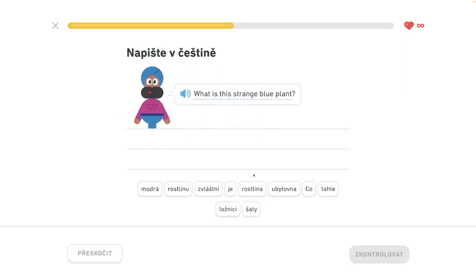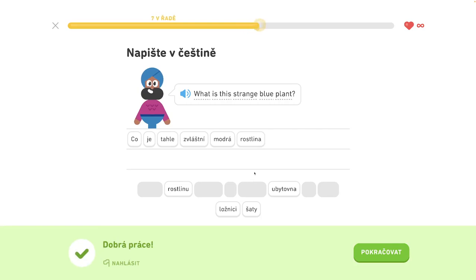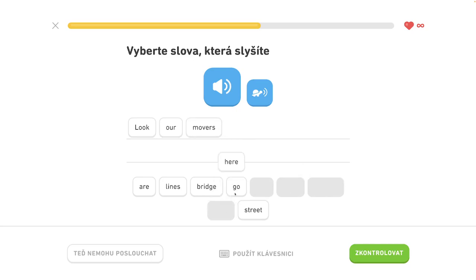What is this strange blue plant? Čo je táto zvláštna modrá rastlina? Look, our movers are here. Pozri sa, naši sťahováci sú tu.